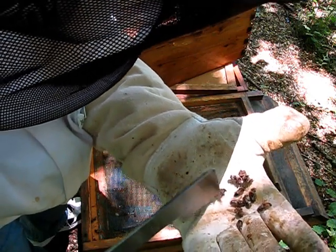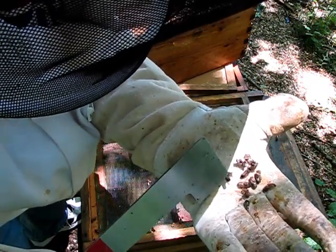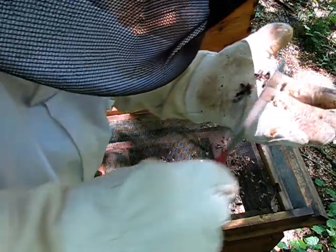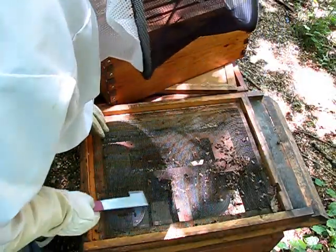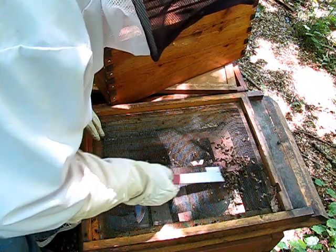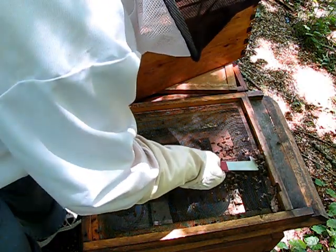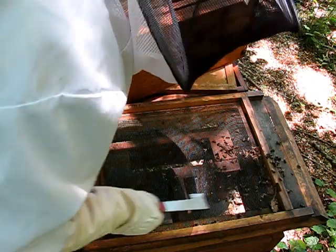That one has tongue out. So we do have a pesticide kill. Oh, bummer. Yep, there's another one with a tongue out. So we had a big pesticide kill apparently. That's not good. My girls are foraging someplace where there's pesticides. That may be what's killing this hive.